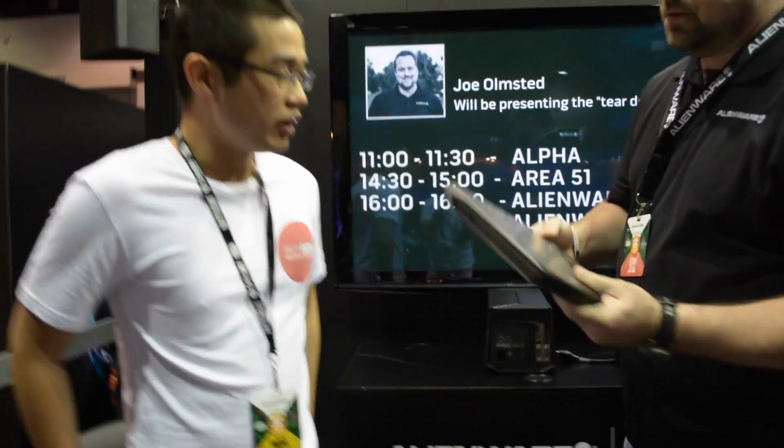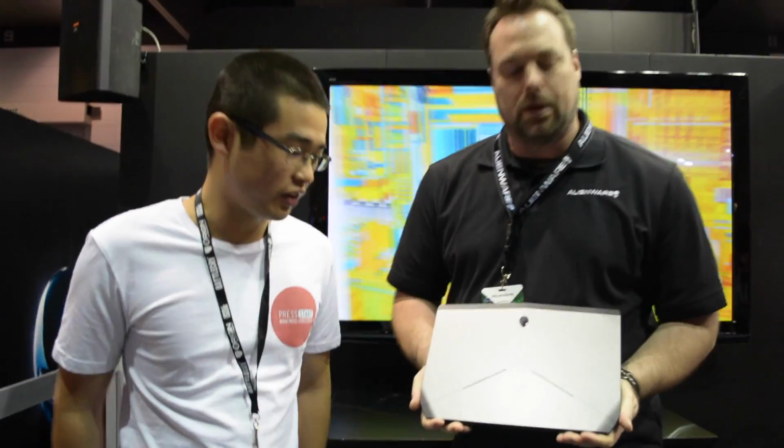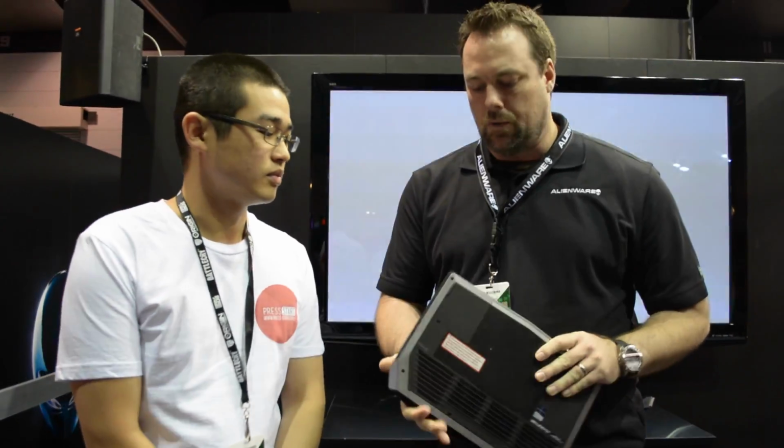So let's now talk about your Area 51. Well, this is the Alienware 13 notebook. We introduced it here at the show. It is about an inch thick. This is our thinnest notebook that we've ever made.